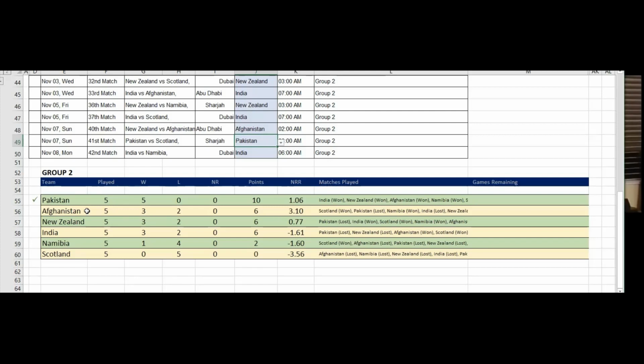So clearly, a lot is still to be determined for this group. But tomorrow is a crucial day. Tomorrow, the 3rd of November, Wednesday, New Zealand versus Scotland and India versus Afghanistan. Tomorrow, the situation will become a lot clearer in terms of where we are headed. If New Zealand is to win the game, and which they are likely to, what we have covered earlier, New Zealand being able to control their own destiny, that will, of course, continue.